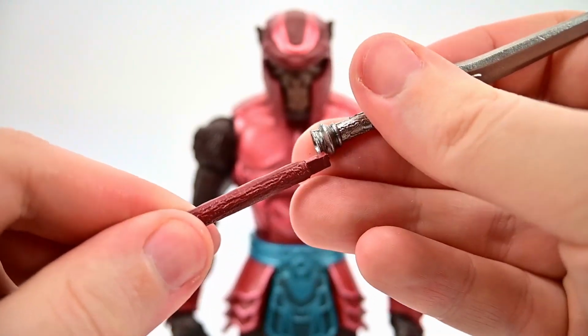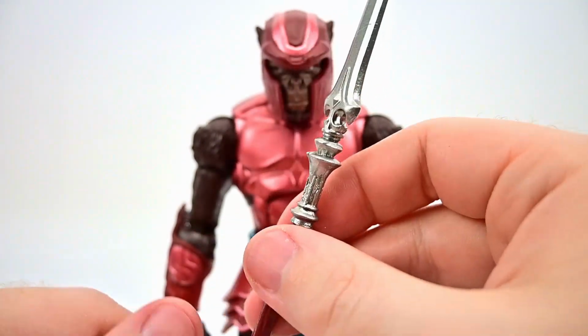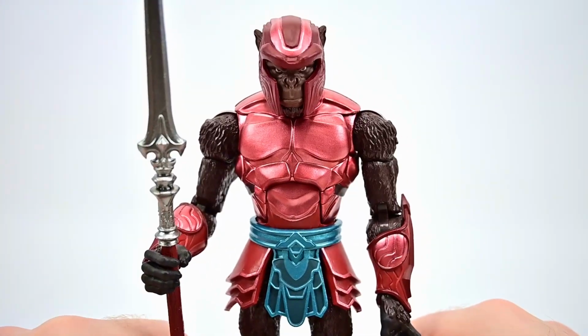You just have to kind of twist it around. It's got this square cut out, and you twist around until it finally fits on there, so that looks pretty cool. So let's give him this spear. So there he's got the spear.